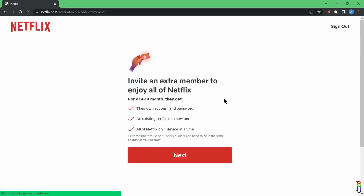By doing this, you will create a new account with its own login name and password, but the charges will still be under your account, which amount to 149 Philippine pesos. This is on top of your regular monthly subscription charges. You can choose to create a new profile for this member or just reuse an existing one. And this extra member account can only be used on one device at a time. For me, this is a better deal, since the lowest non-mobile plan of Netflix is 250 pesos. By buying an extra member slot, you will be able to save 101 pesos monthly.